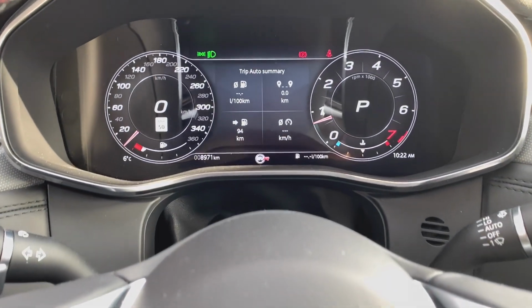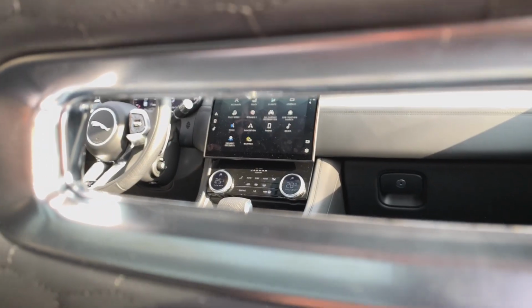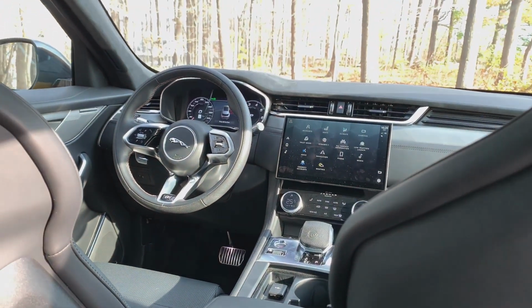Over and above that, the big difference here with the steering wheel, according to Jag, is that at the 10 and 2 spot, the place where you rest your thumbs are a little more pronounced. It feels good.